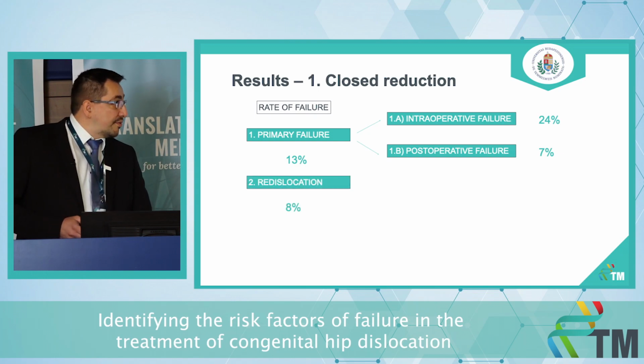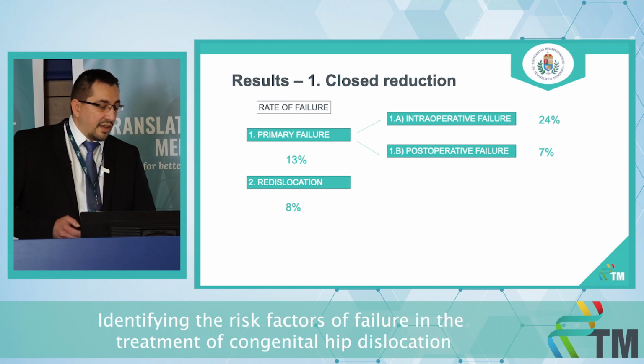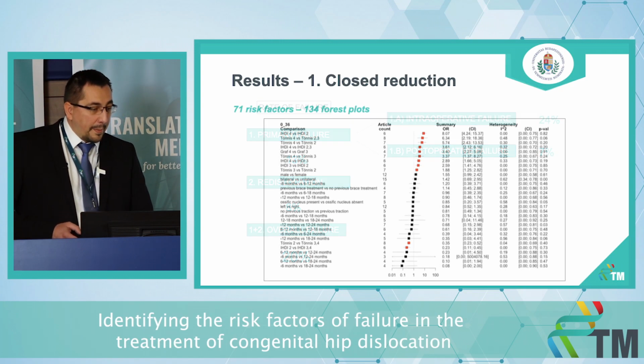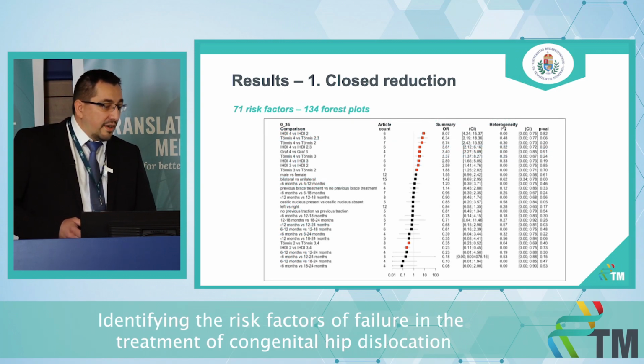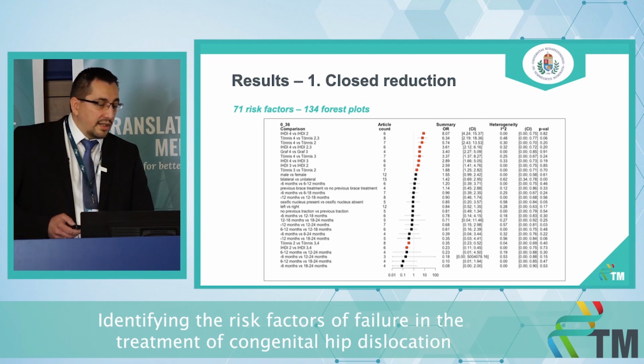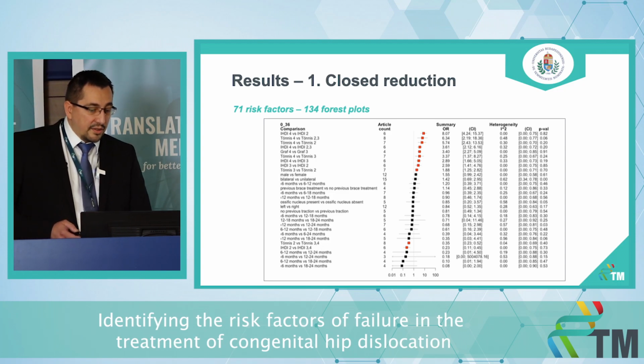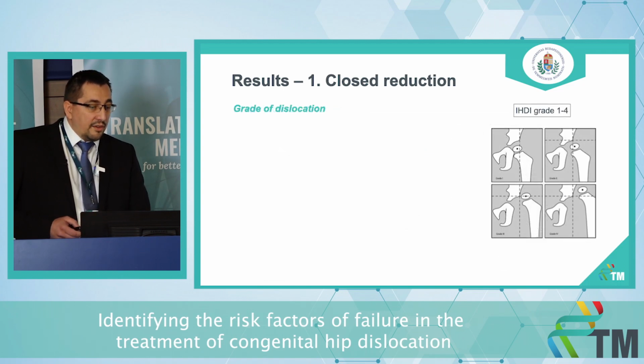But after a successful primary reduction, redislocation can also occur. The rate of it is 8%, and the overall rate of failure was 20%. We investigated 71 potential risk factors, and we had 134 forest plots, and we found several significant risk factors which are marked with red dots on this summary plot. We found that grade of dislocation significantly influences the risk of failure.